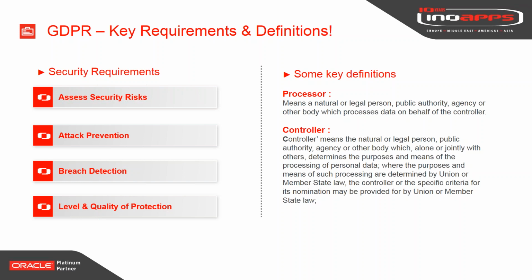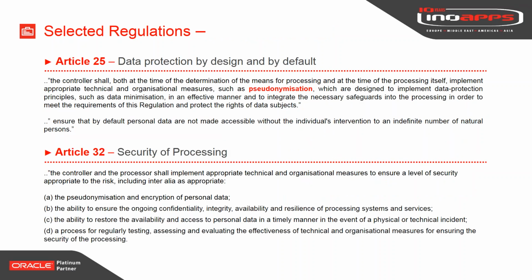And just on the right hand side, there are some key definitions I'd like you to bear in mind as we go through this webinar. The first of which is the term processor. That means a natural or legal person, public authority, agency or other body which processes data on behalf of the controller. So the controller, as you expect, is the data owner. But what we're saying here is that it's not the sole responsibility of the person who owns that data. If you're working with third parties who use that data, then there are obligations towards them for GDPR compliance.